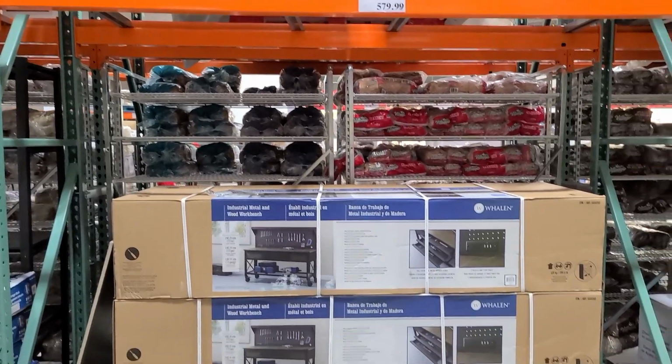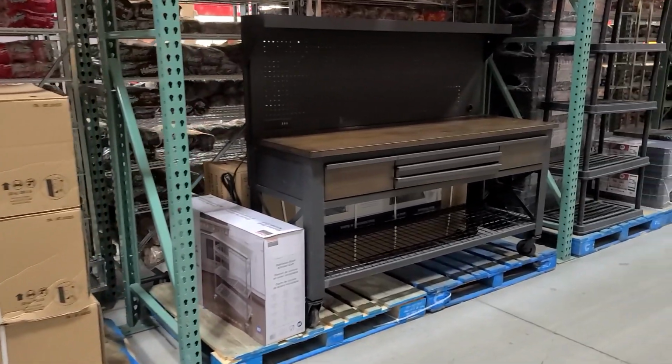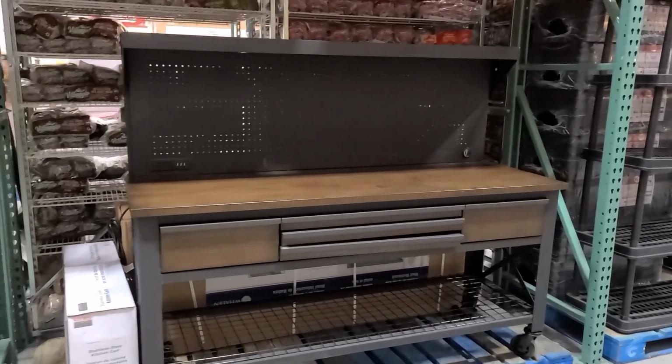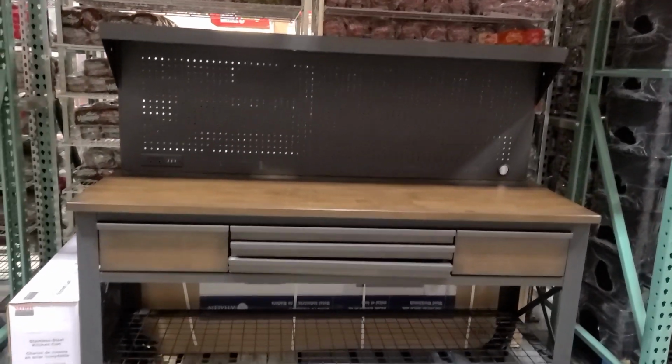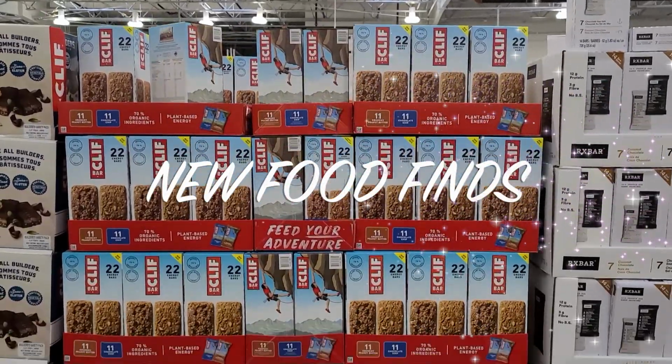What I also love is this workbench. I would definitely consider getting this for my husband. I got him one previously, but this one is next level. And I just feel like, again, we would need a bigger house in order to store a bigger workbench.